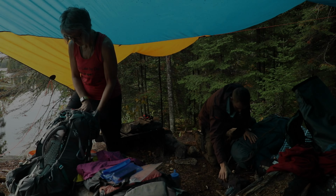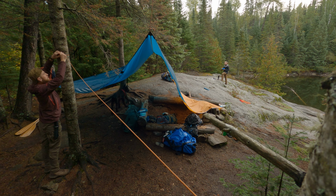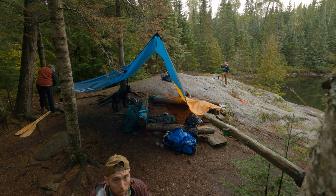By early morning, the storm had subsided, and all that remained was the dripping of water off the pine boughs. After a quick breakfast, the three of us began breaking camp.